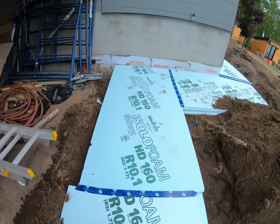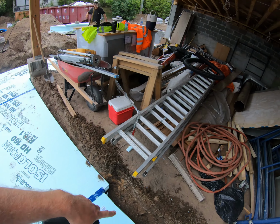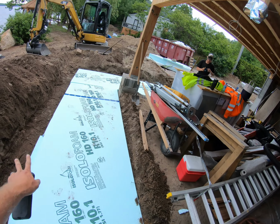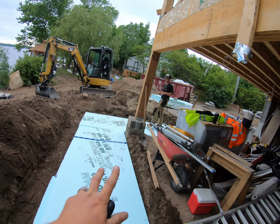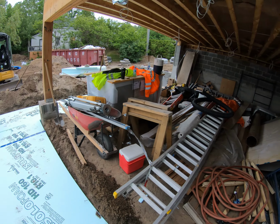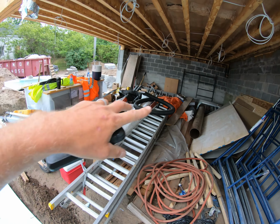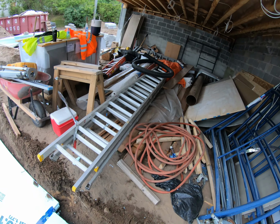Yeah, what we did is all the way around, there is going to be a slab, like I said, underneath here, but this insulation is actually sloped this way because it's going to be exposed to the elements, water, etc., to get the water out. We don't want water going that way under the slab.